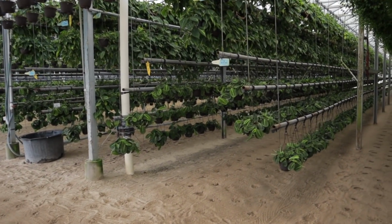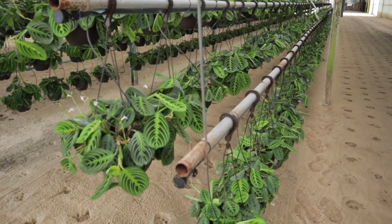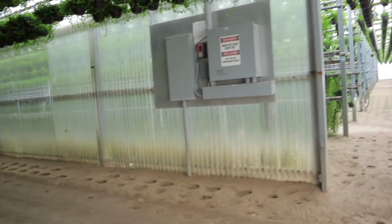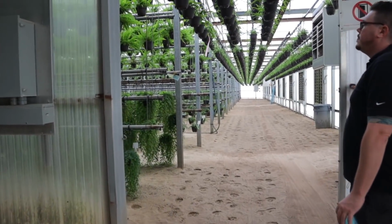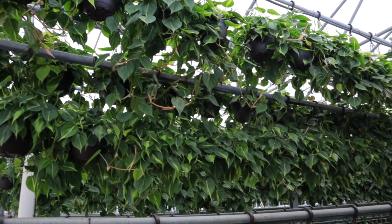That's cool. This is the Fern House. I believe this one's already been stripped of its paint. Look at these. Wow. Just keeps going, huh? It does. These are some Maranta.